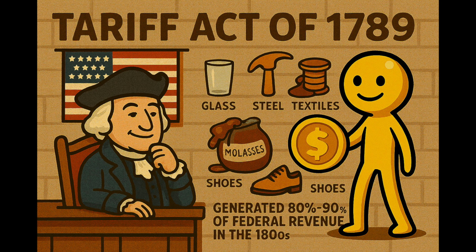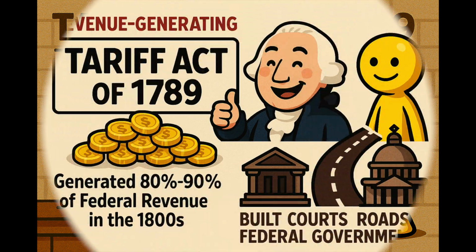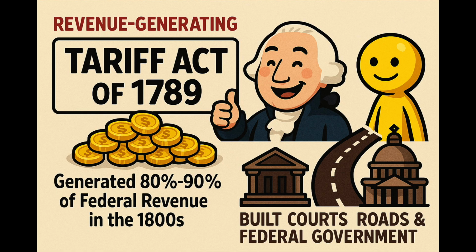These weren't meant to protect American businesses. We barely had any yet. This was a money play, plain and simple. Why did this even matter? 80 to 90% of federal revenue in the early 1800s came from tariffs like this.